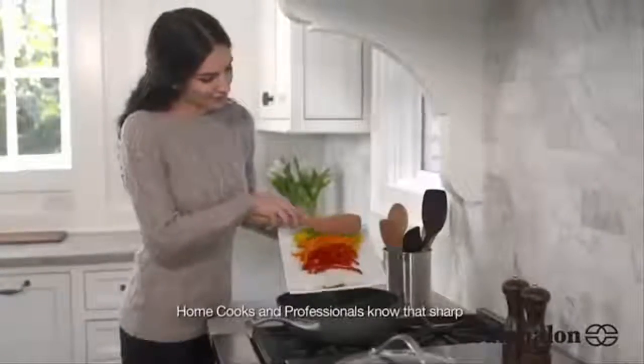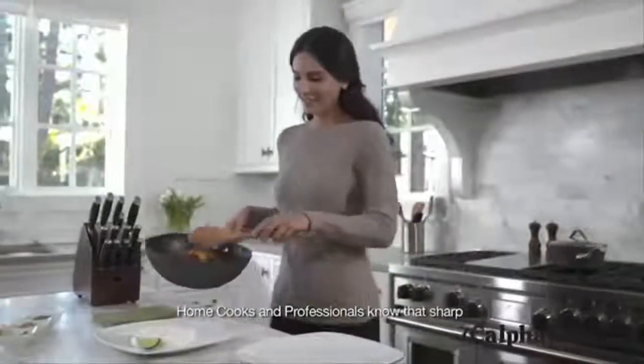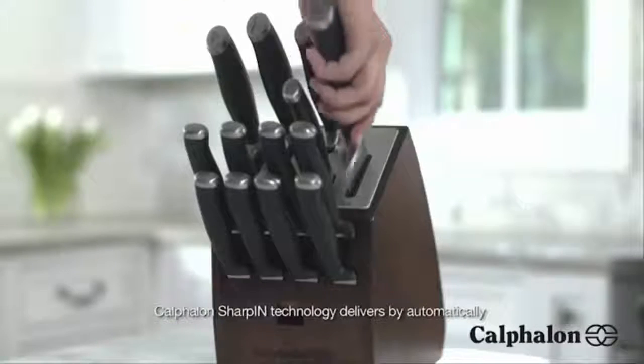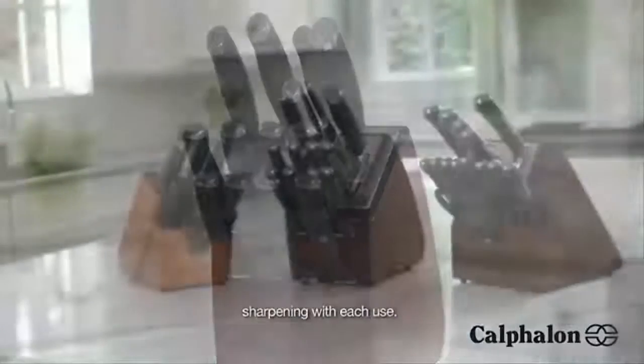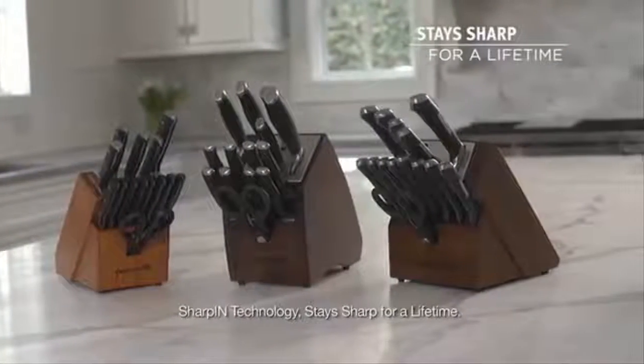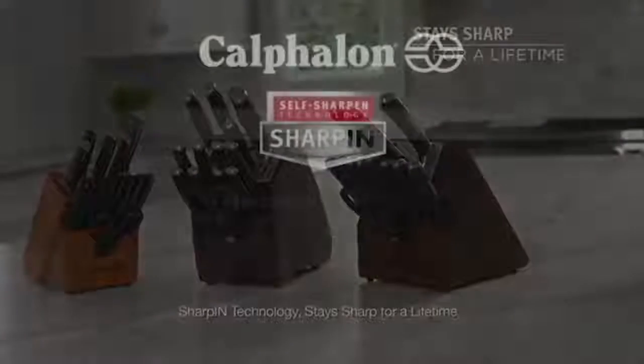Home cooks and professionals know that sharp knives are essential to every kitchen. And Calphalon Sharpen technology delivers by automatically sharpening with each use. Calphalon self-sharpening cutlery with Sharpen technology. Stay sharp for a lifetime.